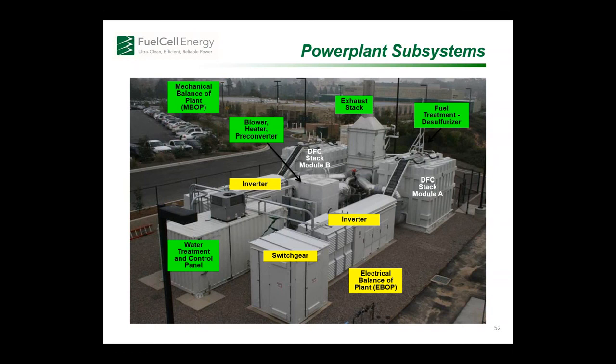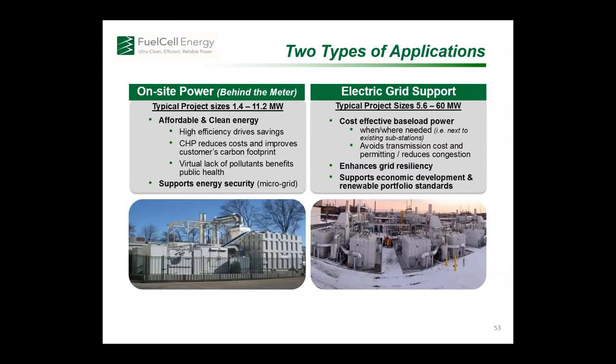On either side of that mechanical equipment, directly connected to each stack module, is the DC to AC power conversion system, one for each stack module, and that AC power is connected into the grid through that switchgear that you see in the front. So that's a 2.8 megawatt working fuel cell power plant. It's about 50 feet by 60 feet in terms of the space that it takes up on the site. Next slide, please.